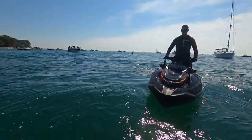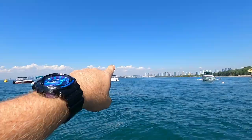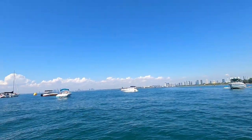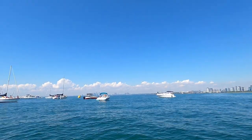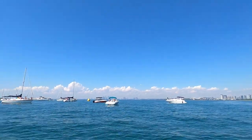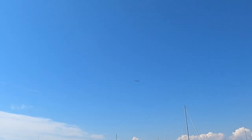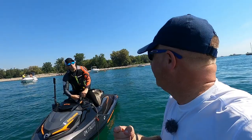Anchor's in. We're just gonna chill out. Looks like a WestJet just going up. No, Porter Airlines, I should say. Listen to that. Here it comes around. It's not part of the air show, it's just a commercial airliner. Oh, he's coming right over us, it's going to be a good bank. Definitely not one of the performers, like I said, Porter Airlines. Opening the show today.